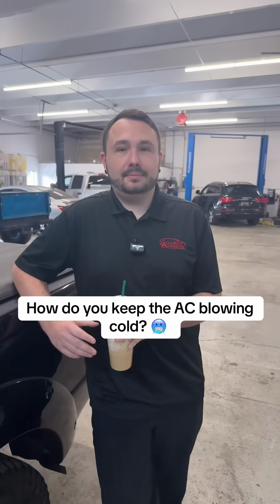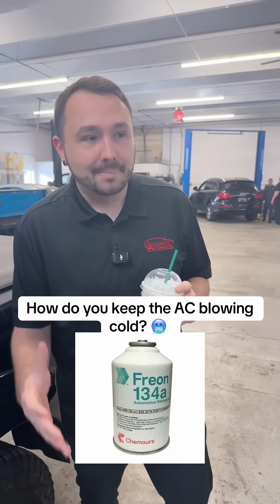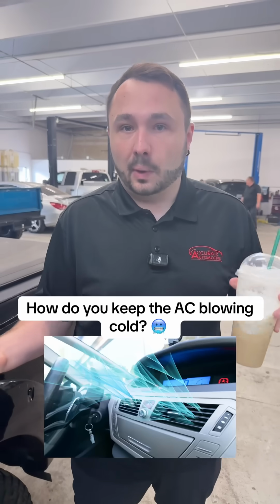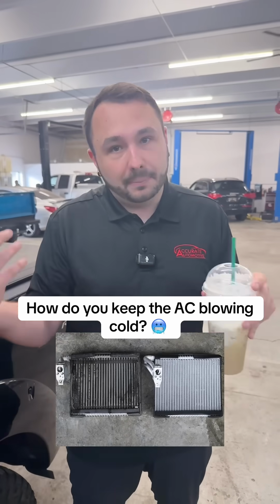How do you keep the AC blowing cold? How to keep your AC blowing cold is you keep Freon in the vehicle. AC is run off of a chemical called Freon. That Freon is what actually turns the air cold in your vehicle. It works through your AC compressor, your AC condenser, goes through what's called an evaporator core that sits in the middle of your dash, and then it blows inside the air of your vehicle.